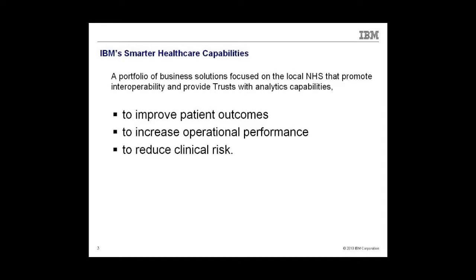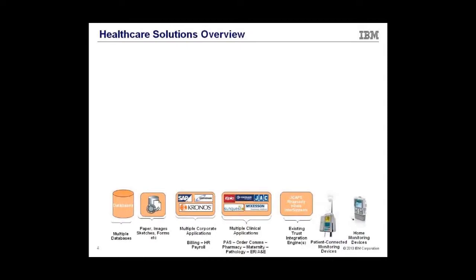Most of the challenges that we've heard today resonate around all NHS trusts, so typically around improving patient outcomes, increasing operational performance, and reducing clinical risks. These are the key challenges currently faced by most NHS trusts and also private healthcare.